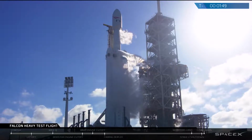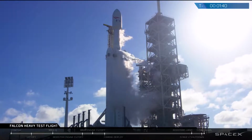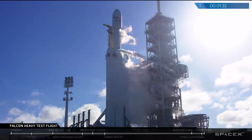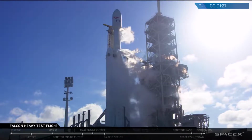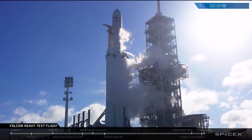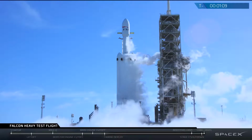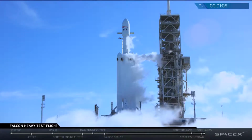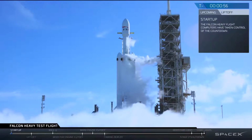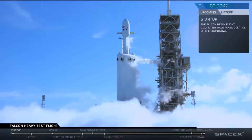Falcon Heavy prop load is complete. Falcon Heavy is on internal power. Vehicle is in self-align. Ground gas close has started. Falcon Heavy gas loads are complete. M1D fuel bleed complete. M1D engine chill is complete. AFTS is ready for launch. Ground gas closeouts are complete. Falcon Heavy is in startup. Stage 2 pressing for flight.